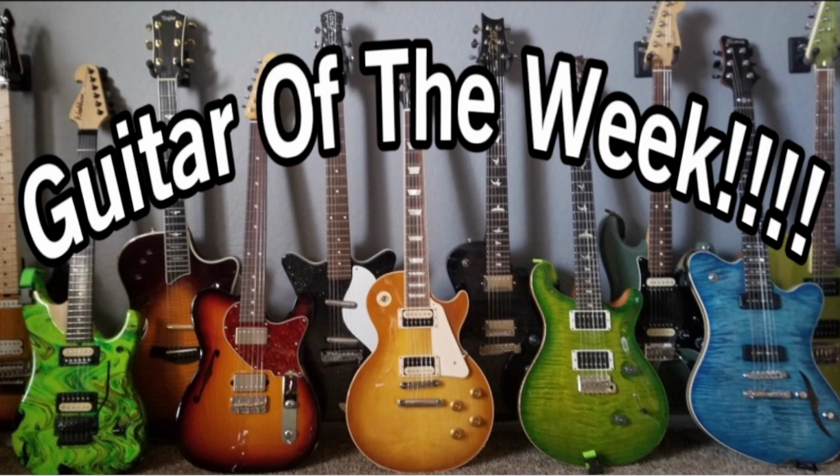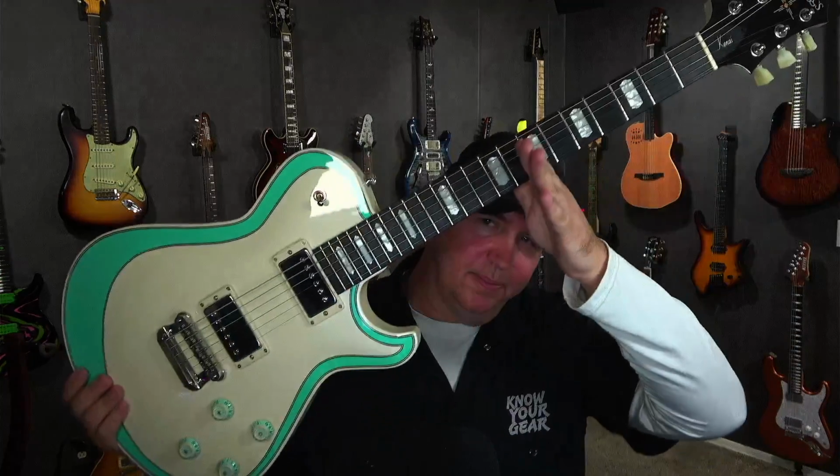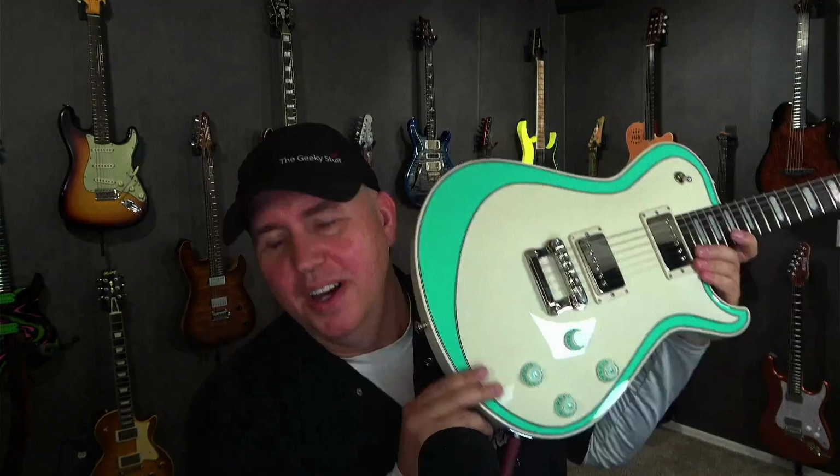And what guitar am I picking? Well, let's see. Here it is. Guitar of the week. It is my Knaggs single cut. Okay, I don't know why I'm having so much trouble with this. This is the Kenai. Okay, so let's just share it. I'm sorry about this. Okay, so I have this Knaggs single cut Kenai.